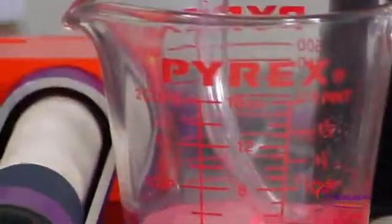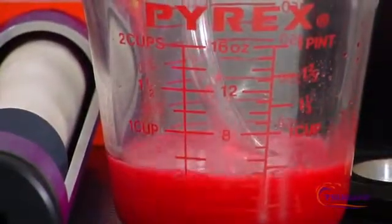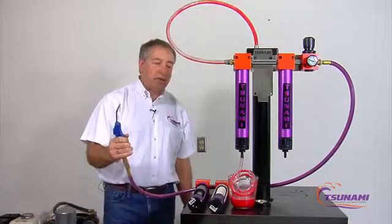And you can see this is where the fluid's exiting the filter. That's a lot of water. That's a tsunami worth of water.